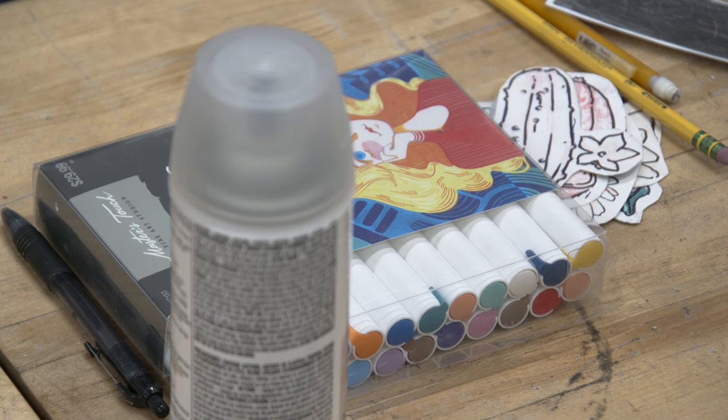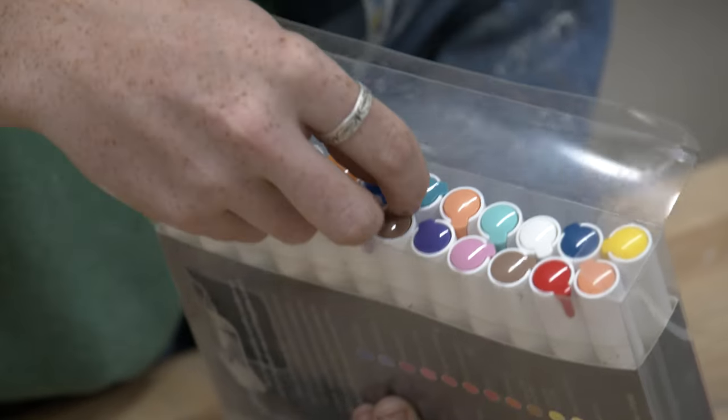We've got some acrylic markers. You can use any brand, anything like that. You can also go for an acrylic paint. Just brush it on.